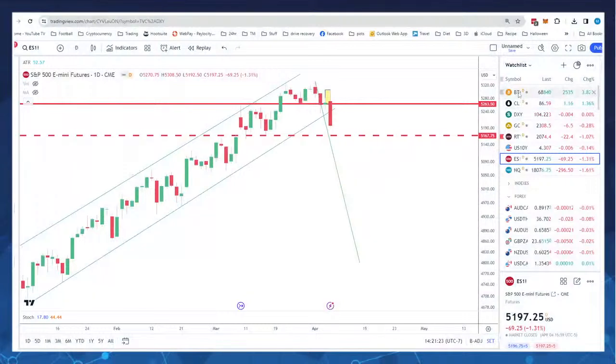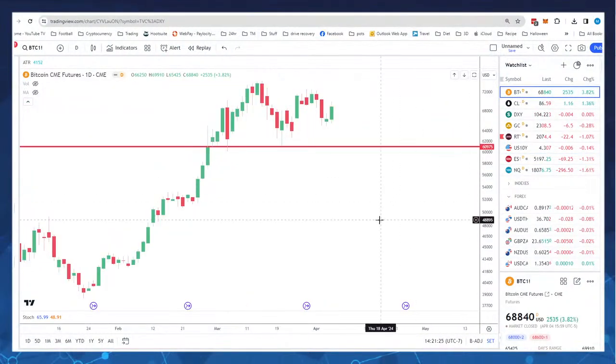Why did Bitcoin follow the trend down? Good question. You know, if you look at the trend today, it didn't really follow today, right? If the markets are down over 1%, you had the Russell down 1.07, S&P down 1.3, Nasdaq down 1.6, and Bitcoin was up 3.8% today. So I don't know if I would say that's following the market.